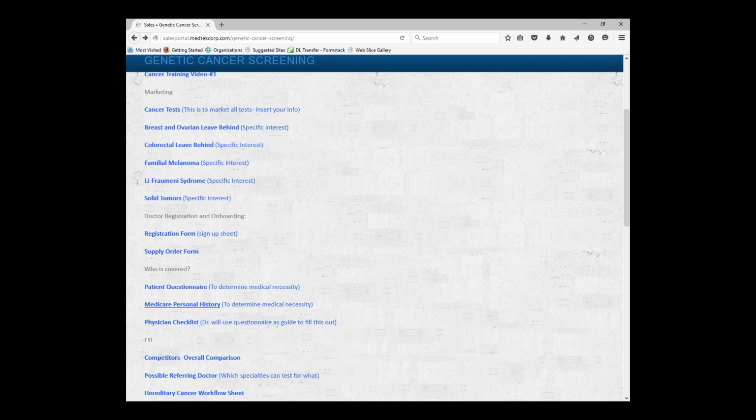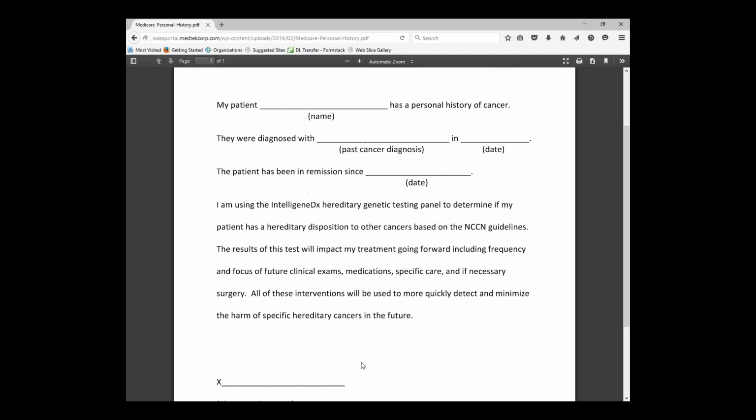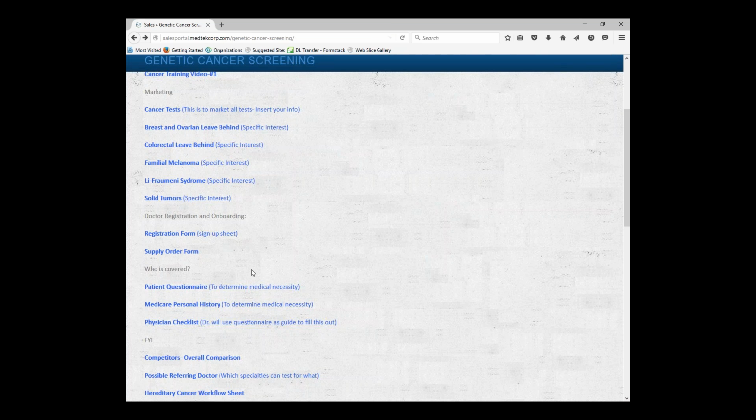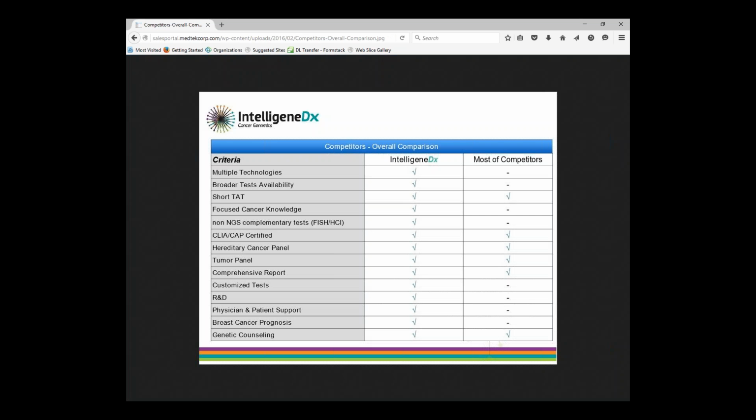to show medical necessity. And then this is for Medicare patients. What we just saw is for private insurance patients. This is for Medicare. And then these are all bits of information for you. I've had people ask me, what should I tell the doctor if they ask why they should choose our lab over anybody else's?